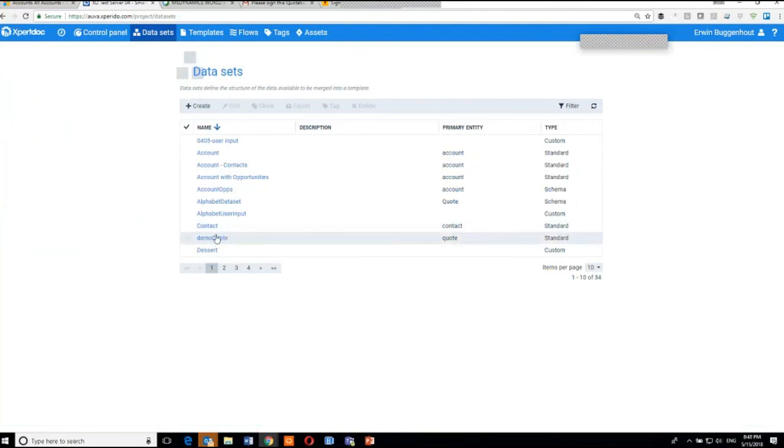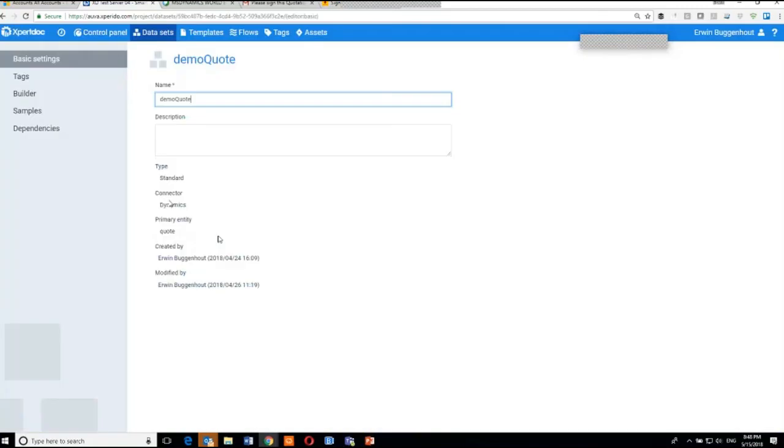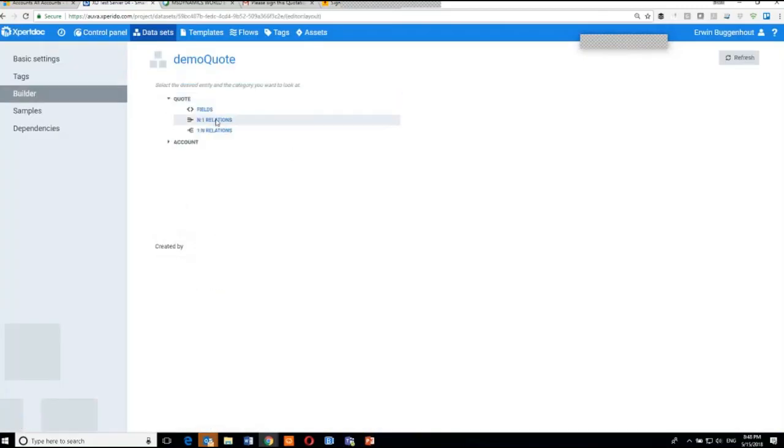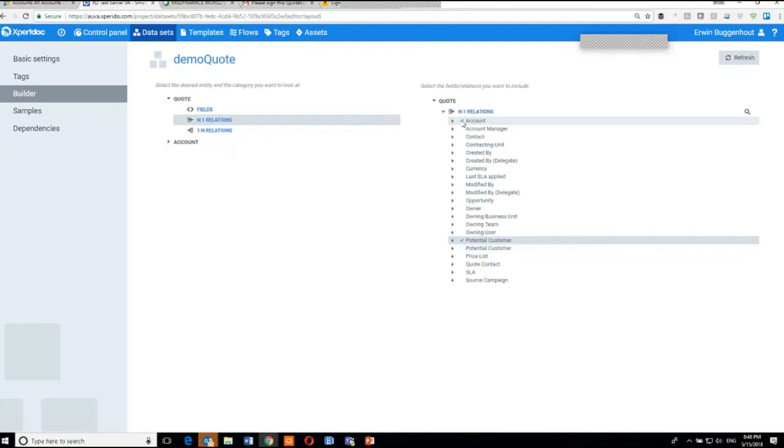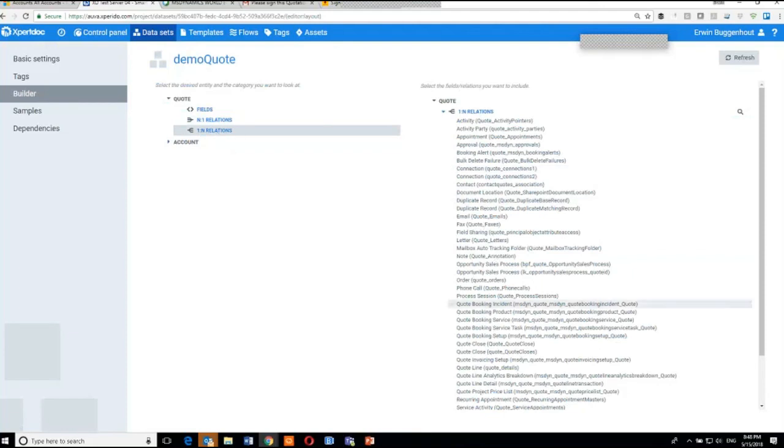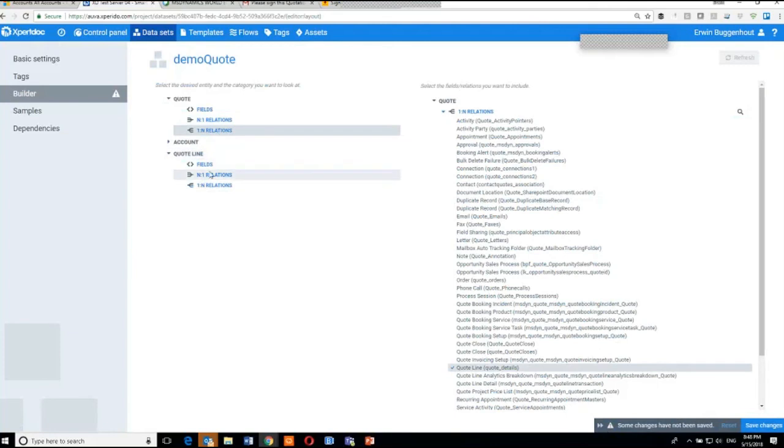And if I just open up one like this standard demo quote data set, you're going to see that it's very easy. You have all the fields over here that you can select. You have your many-to-one relationships, like, for instance, the account, the potential customer over here. And if you want to add your quote lines to your data set, you just go in and find your quote lines, and then quote line is going to be added. You can select fields of quote line, and you can continue building and building and building. So there are no limitations, really, on how many levels deep you go into creating such a data set. All the entities are available: standard entities, custom entities, virtual entities. They're all at your disposal, and you can continue adding items. Okay. So that's that in terms of data sets.